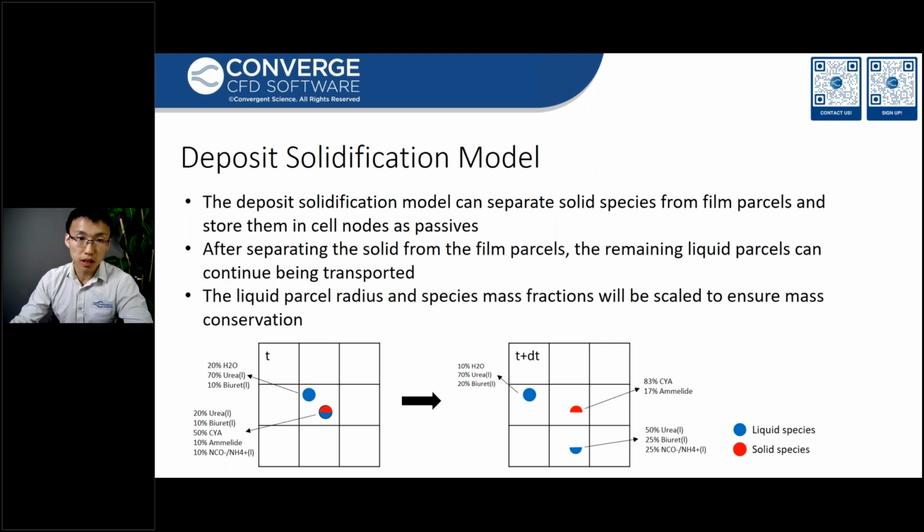And for the next time step, this model will be triggered. Whatever is solid is going to be separated from the liquid parcels, and the solid will be stored as a passive and will remain in the center cell. The rest of the liquid parcels will remain as a liquid phase, and they can move freely. As you can see, this liquid parcel moved from the center cell to the left, and the liquid parcel that got separated from the solid has moved to the cell at the bottom. And obviously, the species have to be rescaled so that we can conserve mass.